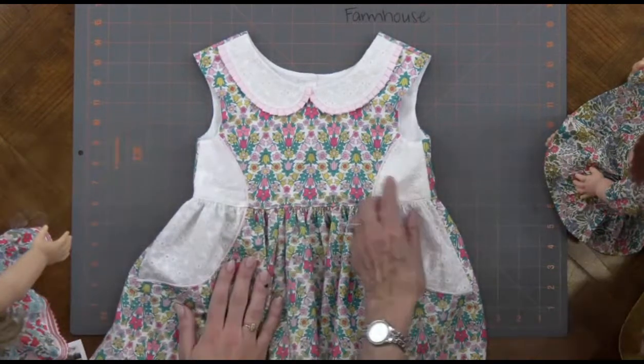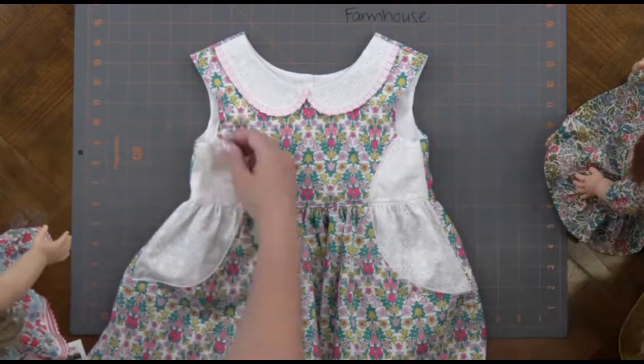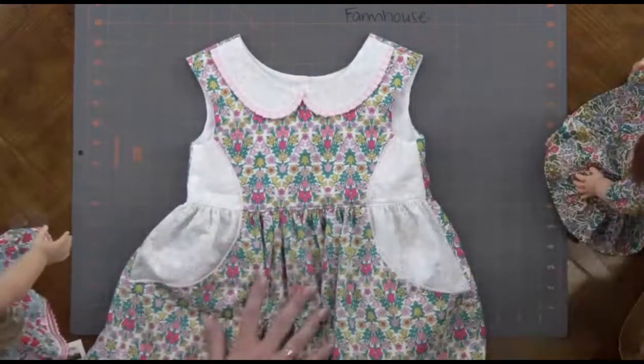I love the eyelet. I think it's coordinate, really sweet with this too. And actually, with that, it is underlined. The eyelet's underlined, and then it's also lined. So there's like three layers there, but it still works really well.